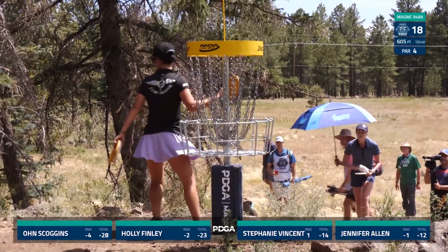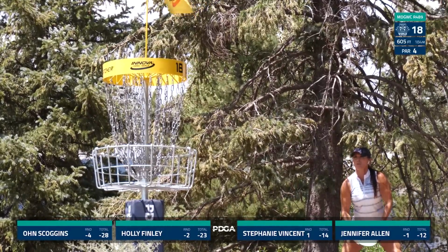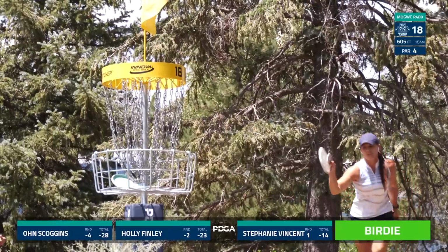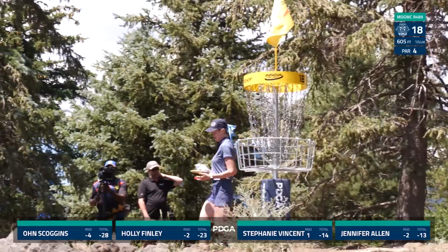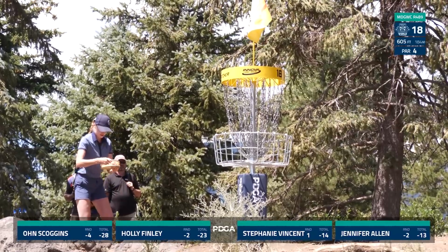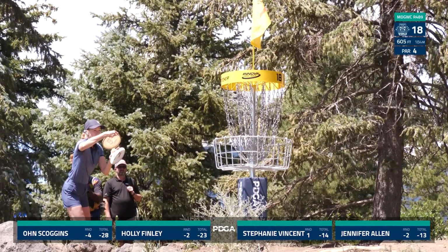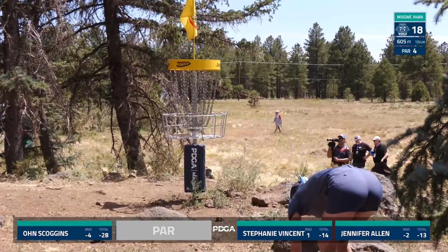Looking around at all the fans there, thinking our gallery. So I unfortunately bounced to where I really don't have a great stance. I'm over there in the rocks and the bushes, but able to get that birdie in. Probably about 18 feet or so. Taking her time, gets a good par to finish.